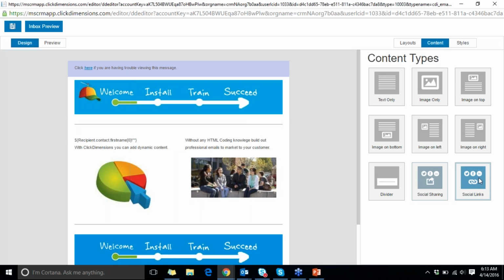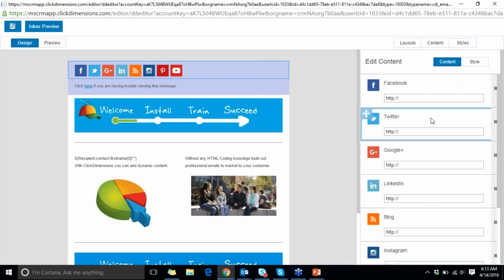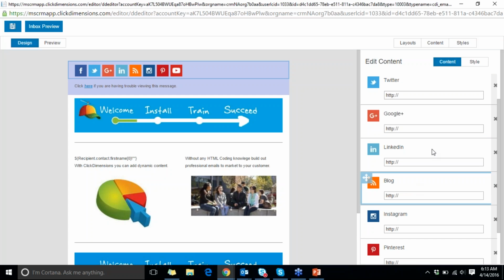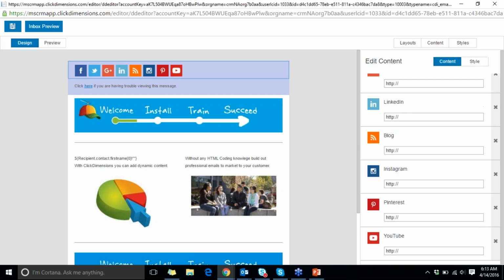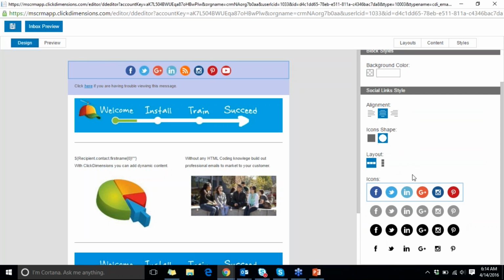Now we've added the social link here, and this has added a lot more options for social media. And so what this will do is you can actually have it redirect the person from the email into your social media profile. So if you want to put them straight into your Instagram, you can do that, Pinterest, your blog, whatever it might be. What is nice is you have a way to edit these, so you can add your different social media sites in there. But if we go into style here, you can change the layout, the formatting of it, alignment. You can change the shape of them as well as the color. So it's really quite nice and flexible there.